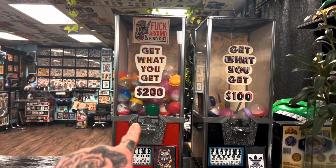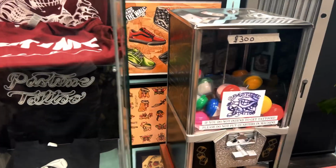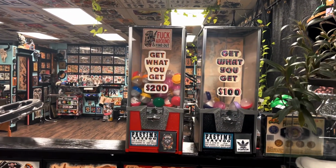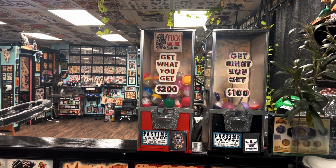We got a $100 one, we have a $200 one. The designs are a little bigger than the $200 ones. The recently added $300 one, where you get a hand-sized tattoo. These have been very popular. A lot of people come and get these, get what you get. They're all really cool, classic, traditional designs, so no funny stuff.